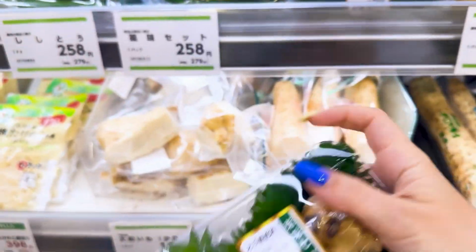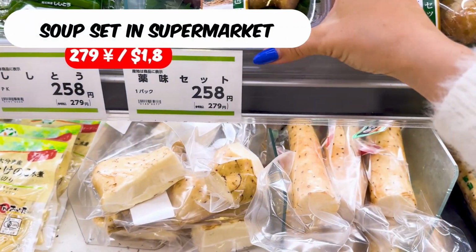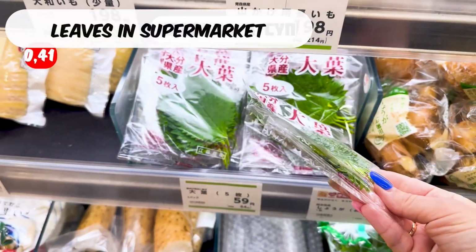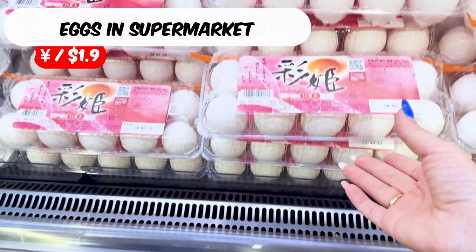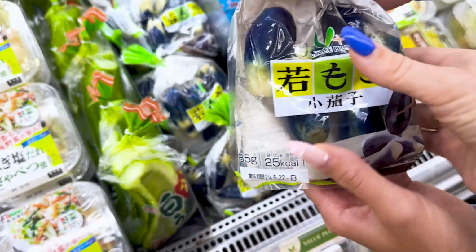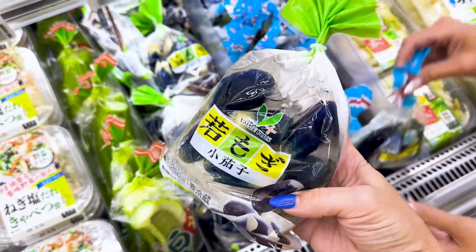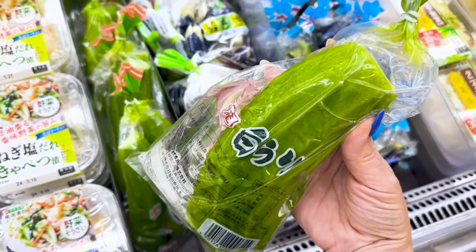We also found such an interesting soup set of different root vegetables for 279 yen. And if you need leaves for something, like nettles, you can buy some too. 5 of them cost 64 yen. There are lots of eggs to choose from. I'll take 300 yen. Next are these interesting eggplants for 322 yen. They're stored in water. And this, if I'm not mistaken, is pickled zucchini.